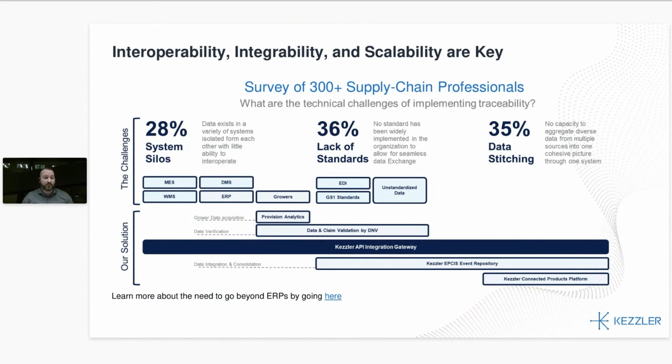The first one is that we have what we call a high degree of data fragmentation across the supply chain. Very likely, you already have all the data somewhere that you need for FSMA 204. It probably lives in different systems. Some of it may be with provision, some of it may be within an MES, some of it may be within your WMS, and you just need to bring it all together. But the reality is easier said than done.